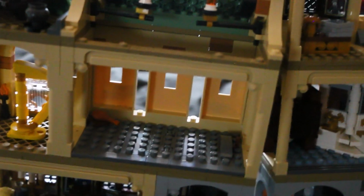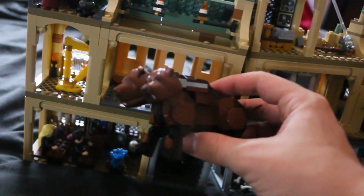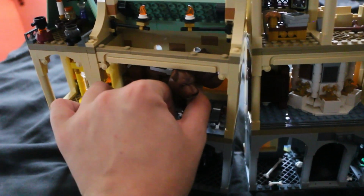Up here is the Fluffy room, so Fluffy, the 3-headed dog, right here. Definitely a very bulky build. I don't really like that. It kind of looks like its heads are out of proportion to its body. It's weird. But yeah, it's kind of a tight fit for Fluffy to fit in there, but it works.